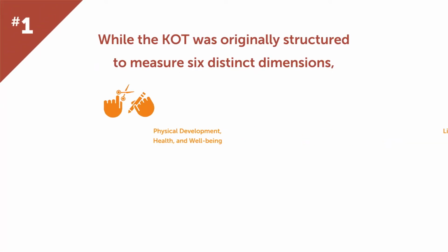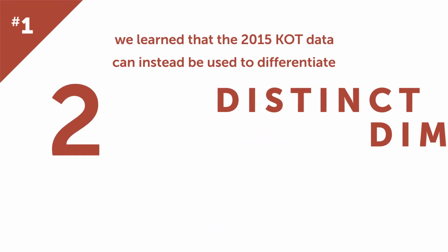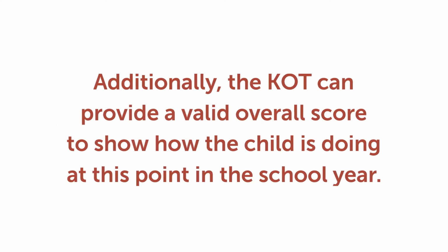While the KOT was originally structured to measure 6 distinct dimensions, we learned that the KOT data can instead be used to differentiate 2 distinct dimensions of children's knowledge and skills: academic knowledge and skills and learning and social skills. Additionally, the KOT can provide a valid overall score to show how the child is doing at this point in the school year.